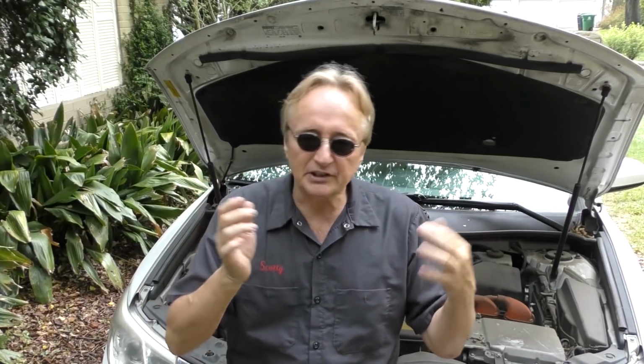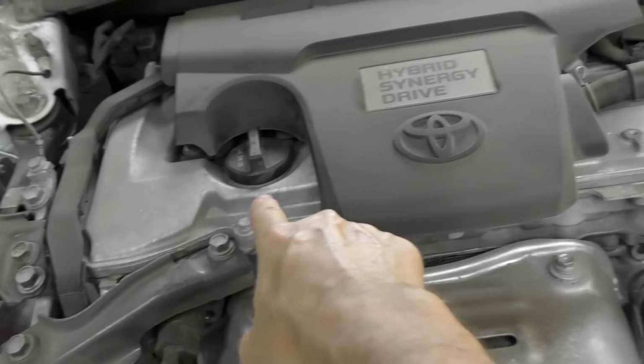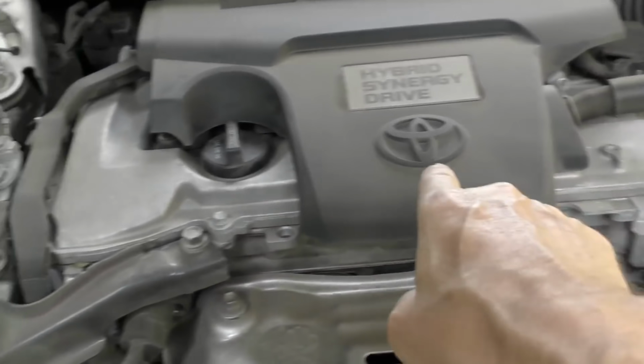Now, this isn't a Prius. The Prius uses Atkinson cycle engines, which are small 4-cylinder gas engines that don't have cams in them. It's an old design that kind of failed because they work fine, but they don't put out enough horsepower. But since they want the biggest gas mileage they can in a Prius, they use an Atkinson motor. But this engine is just a conventional Toyota 4-cylinder engine. It's not an Atkinson cycle.